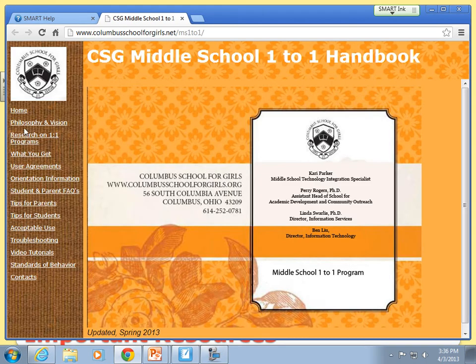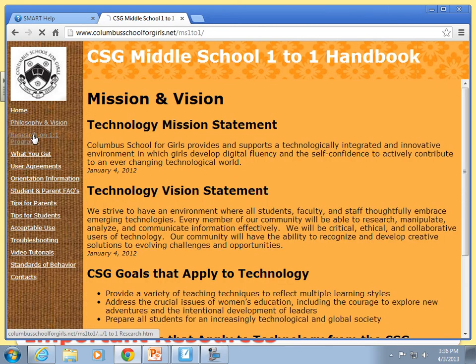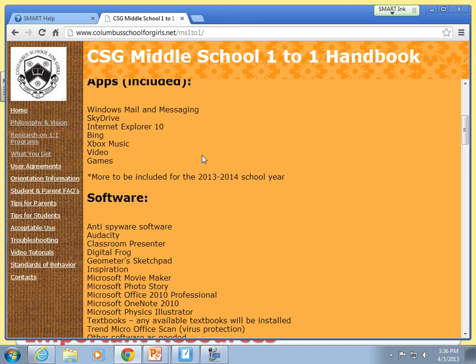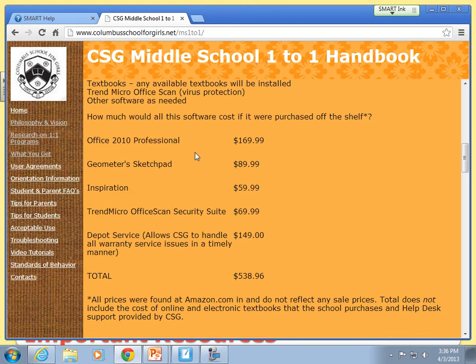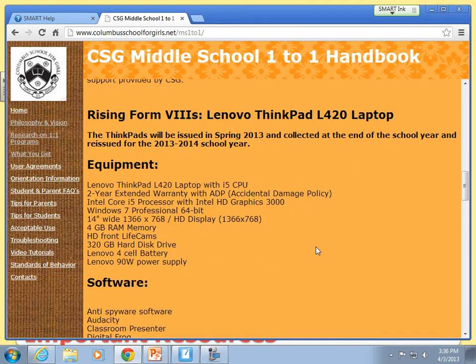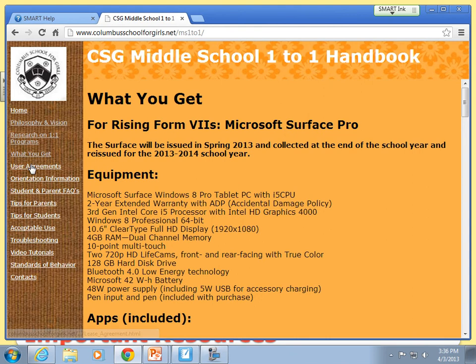If you actually go to this site, you can see everything down here: the philosophy and vision, the research, what you get. This will be important. If you are getting the Microsoft Surface, you can check through the equipment, the applications, and software, what it would be if you purchased it off the shelf. Same with the Rising Form 8s with the ThinkPad laptop. So please check that over so you know what you're getting.